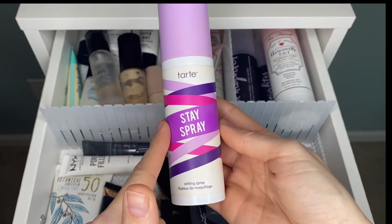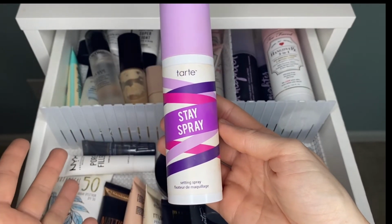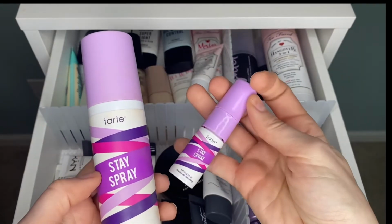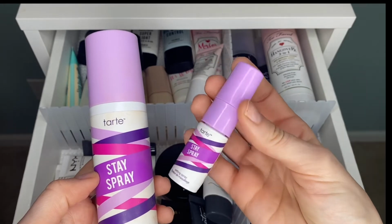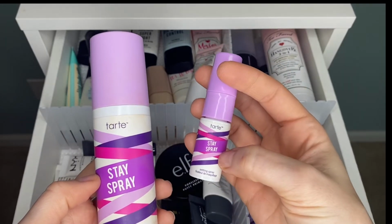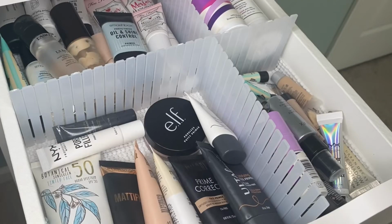This really makes my makeup stay the whole entire day, and I noticed that it is mask proof. I do have this spray also in the travel size because I really like traveling with it if we ever go anywhere. My camera died and I had to move the angle a little bit.